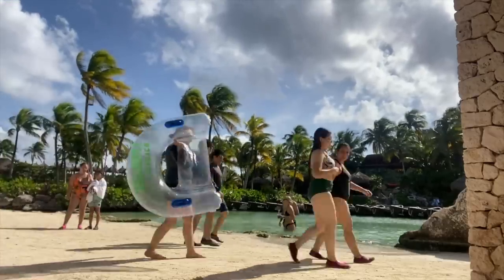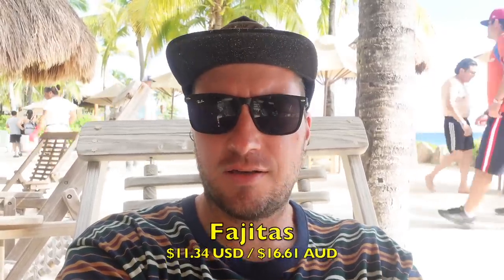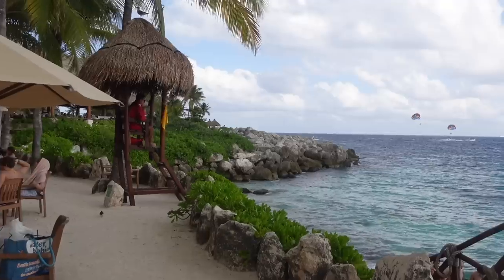Alright, this is actually pretty nice. The whole beach part just goes forever. It's kind of like a giant beach club. We just went for a swim and had a beer in some really nice water. And now we're just sitting down to have some food, so we're going to review the food. It's not too pricey, not too bad. It's about 220 pesos for fajitas and 160 for a Caesar salad. That's okay.